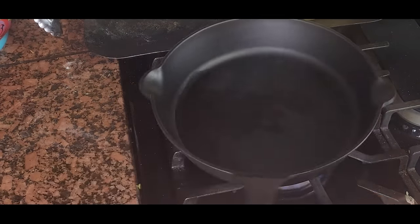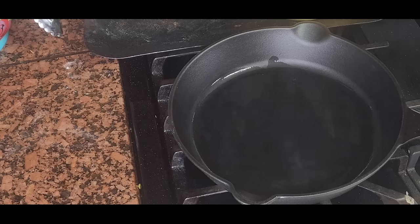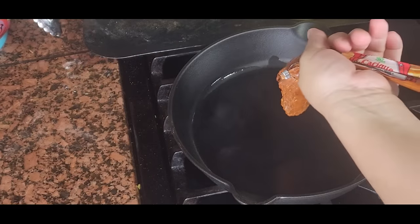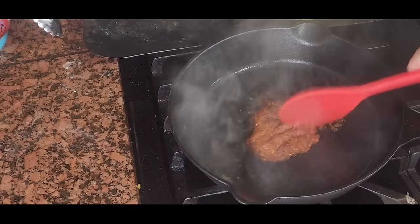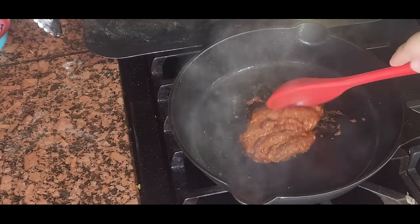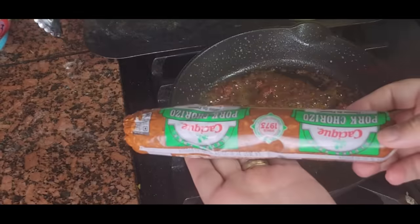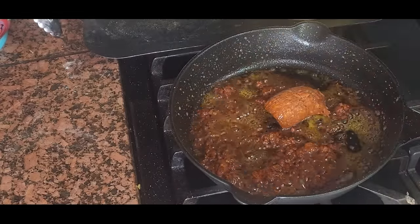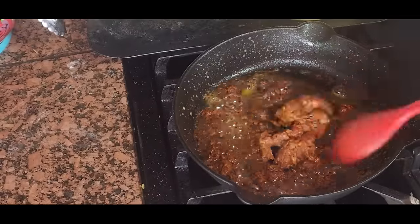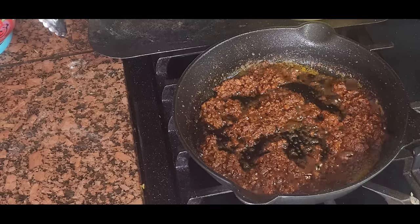Let me put this one on this side. It was too hot. Oh well. I'm going to add my chorizo here. The rest of the chorizo, and I'm going to open the other one, I think. I'm gonna check, but I may need the other one as well. Sorry. I'm going to add more. So I open my second chorizo, just because I want more flavor. And let's cook it. Okay, my chorizo is done.